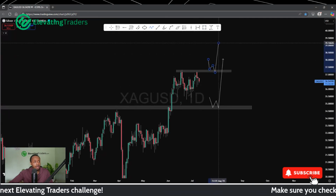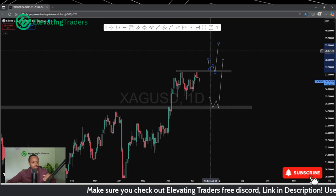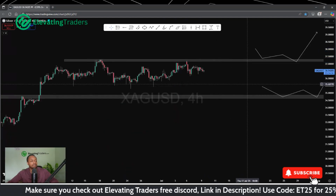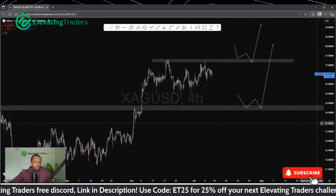So silver, there's some opportunities on the cards, not quite here yet. Might take a few days, so have to be patient. Like I said, not looking to trade within the range, but still overly bullish, only looking really to buy the pair at this moment in time.